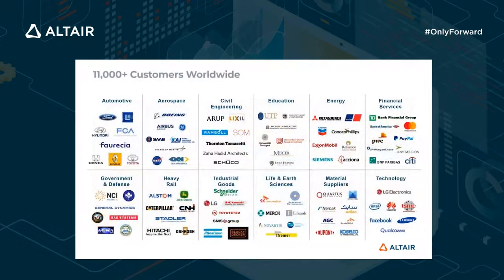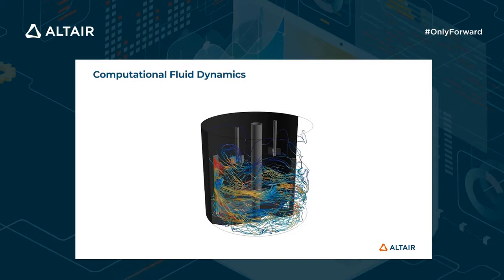Altair's large customer base includes business leaders across a wide variety of industries. These industries range from automotive and aerospace to energy and industrial goods to education and financial services. Regarding computational fluid dynamics solutions, Altair offers several powerful products addressing a wide range of applications. This talk is about AcuSolve.